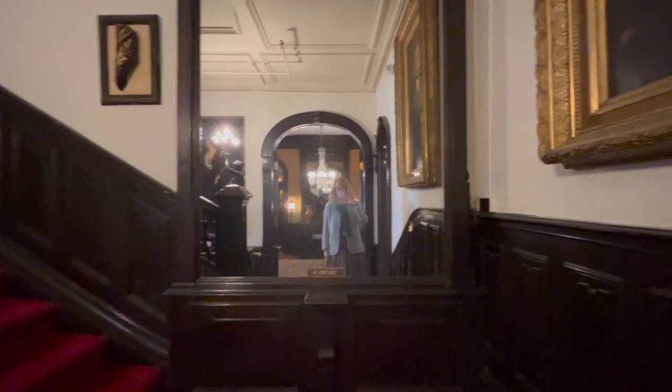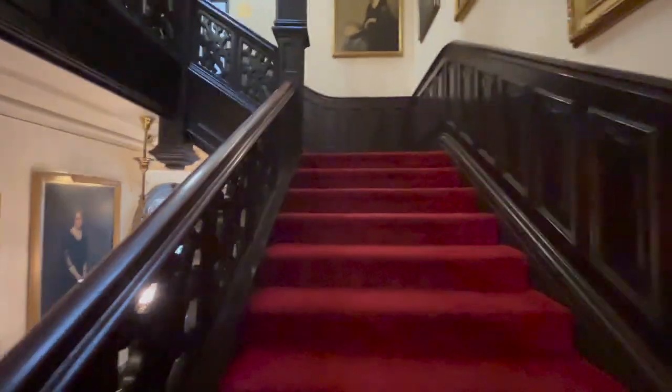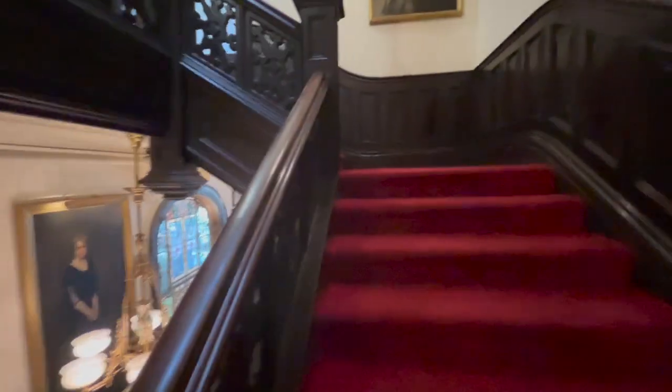This is the mirror that you see when you walk up. I just went outside to test to see if it was warm enough for me not to wear my big winter coat. I'm hedging. I think I have to bring it.